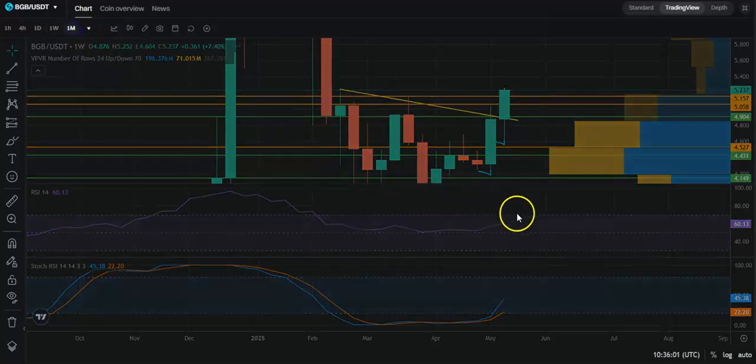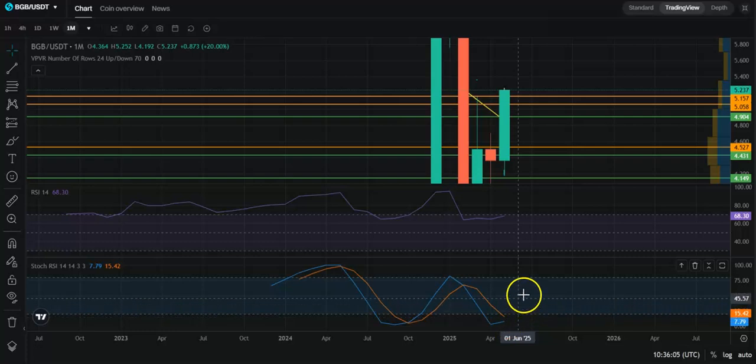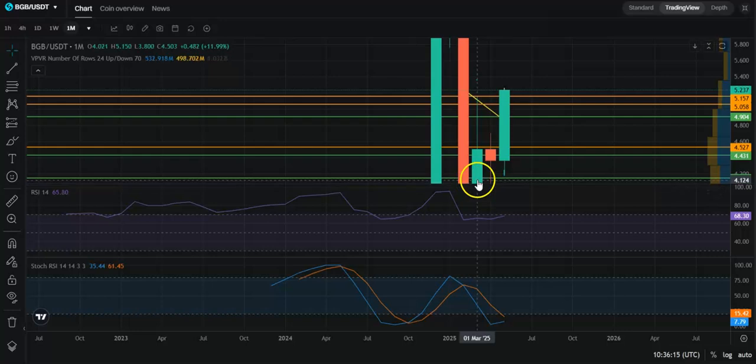Now, the monthly time frame, it is still very low. It just looks like it's about to turn to the upside here. Now it is almost getting a little bit overheated here on the RSI, but I think it can still run quite a bit here. As you can see, it almost ran up to 96 or so, and we're sitting at about 68. Now this is the monthly time frame. It's very slow. Just keep that in mind.